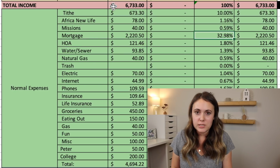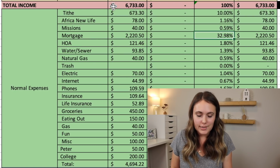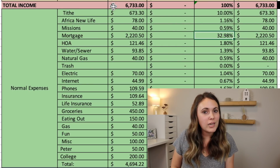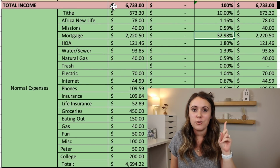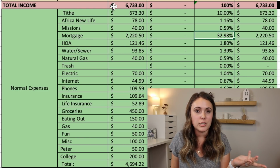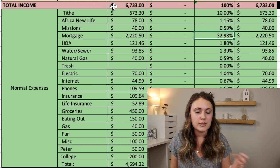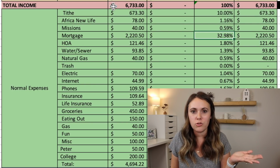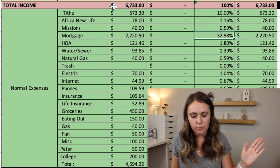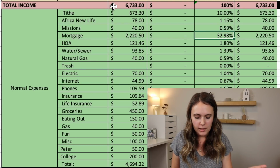So the percentage of our take-home pay here is 32.98%, which is kind of high. I like this number to be around 25 to 30%. But one thing to note here is that for my husband's take-home pay, he is also contributing to his 401k for a decent amount. So if he wasn't contributing to the 401k, then our mortgage would be well within that range. But we are putting extra to his 401k, so our take home there is a little bit lower.